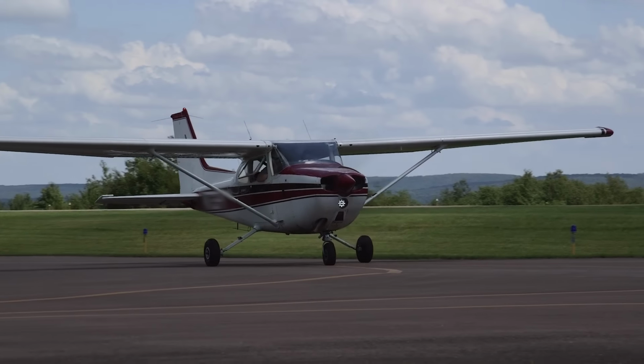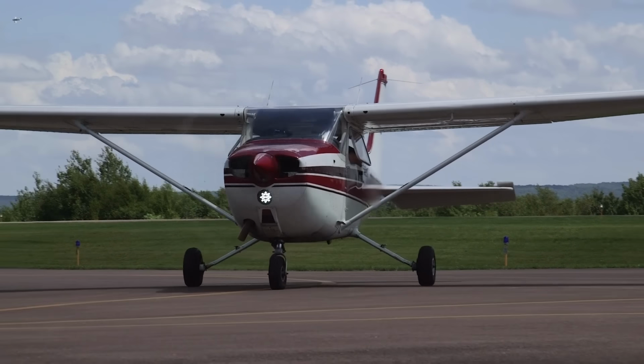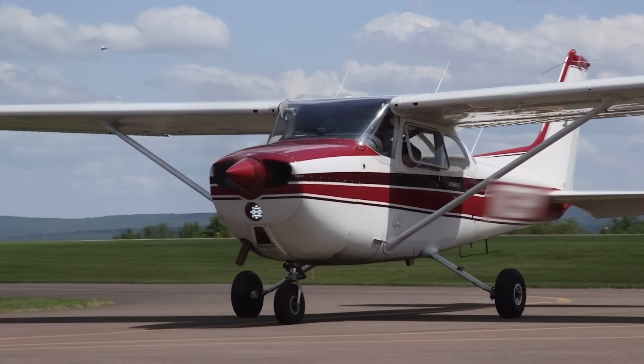Alright, you might have noticed that he included student solo in his radio calls because that's something that he's required to do, and that way the tower controller and other aircraft know he's not a fully licensed pilot. It's kind of like seeing those stickers on the back of the car where it says "Have patience, student driver."